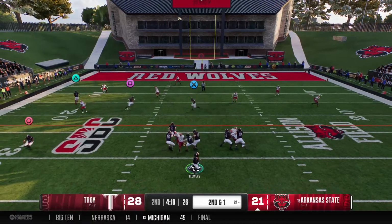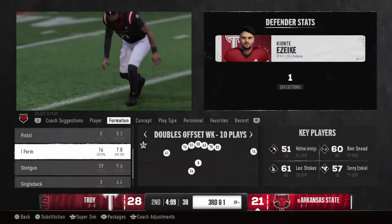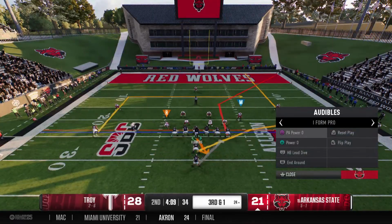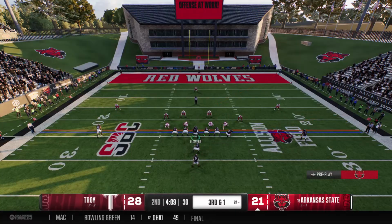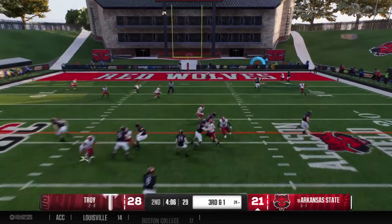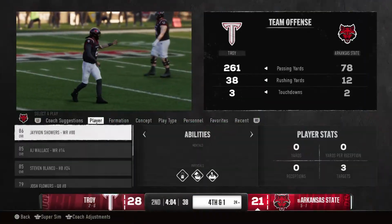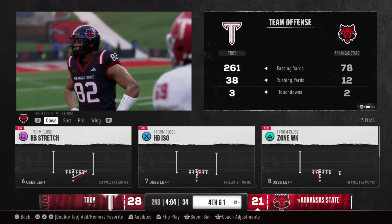Looking to throw, it's Flowers. Can't make the connection, and the defense putting on the heat and forcing the incompletion. This 3rd down play more than manageable from the 24. Can the defense stand tall? They'll try to pick up the first through the air. Oh, they really could have used that catch. Their physical pass defense brings up a 4th down.